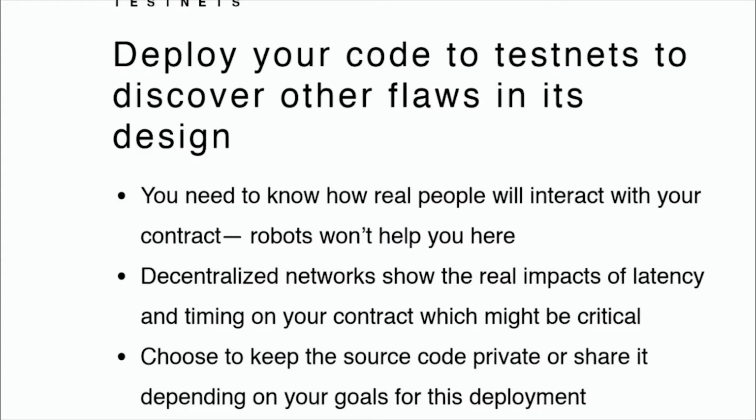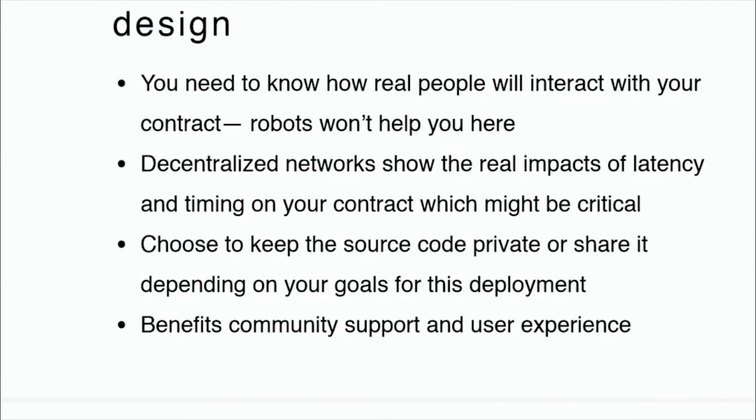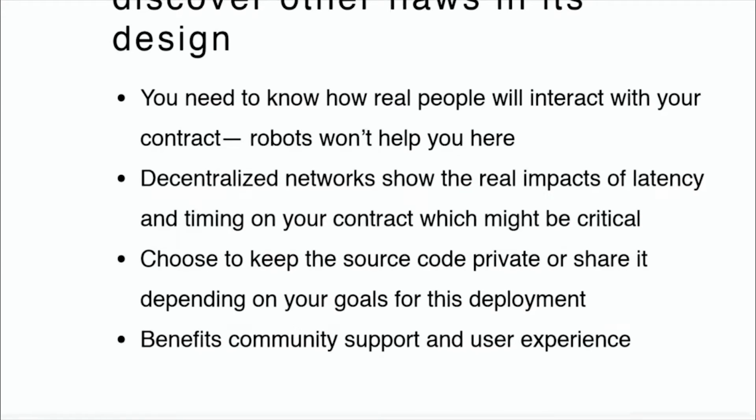And if you scroll just a little bit more, I think this is overlooked. There's a huge benefit to deploying on testnets for community support and user experience. Are you communicating in plain language the risks and benefits of using your contract? We are having a flood of contracts, good and bad, and how you communicate the value of what you're doing is huge. So I think there's a hidden value of deploying to testnets there. Scroll to the next one.